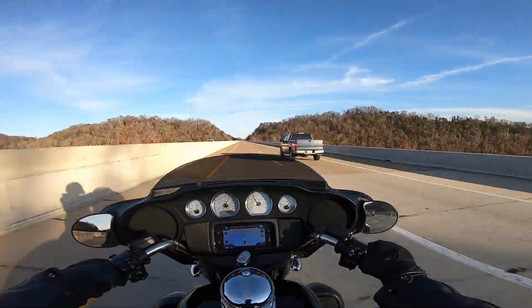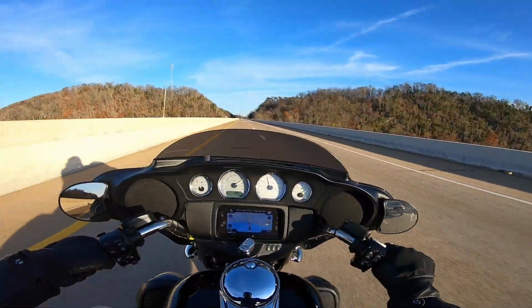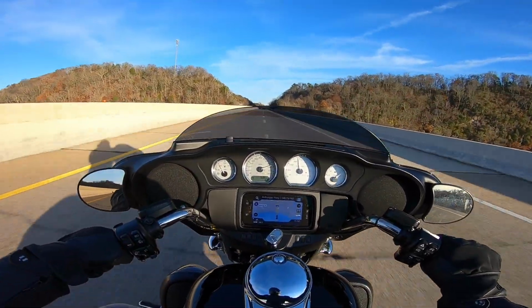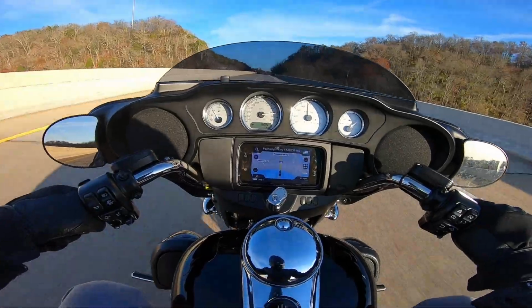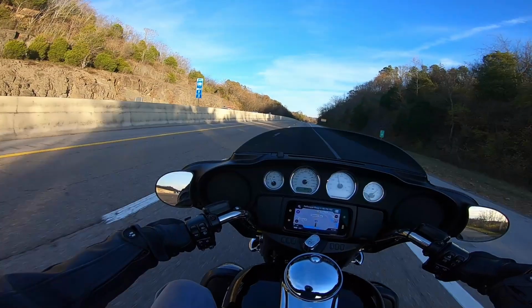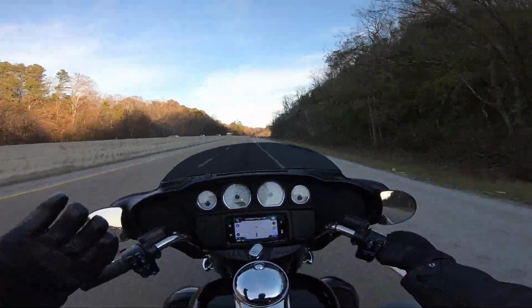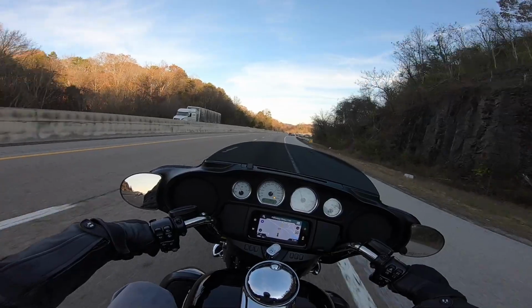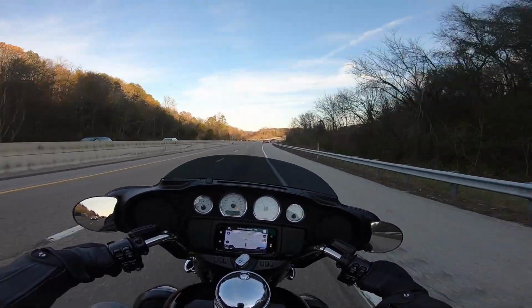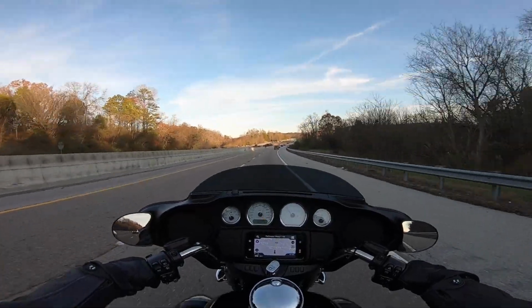It's about my exit. Let me get off here. Yeah, she'll go, that's for sure. This thing has a massive amount of power. So that was 6th gear, going from like 75 to whatever. I wasn't really paying attention, but it has a bunch of power.